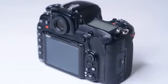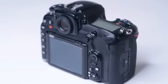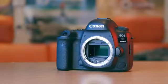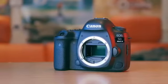We'll be taking a look at products in every budget range, so regardless of whether you've got a few bucks to spare and want the best value, or you're looking for the best of the best, we'll have an option for you. So if you're interested in finding out which DSLR will be best for you, stay tuned.